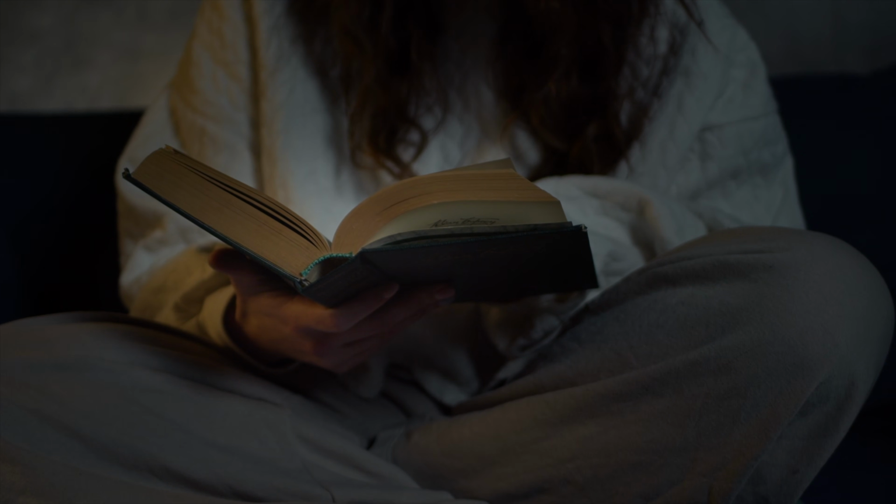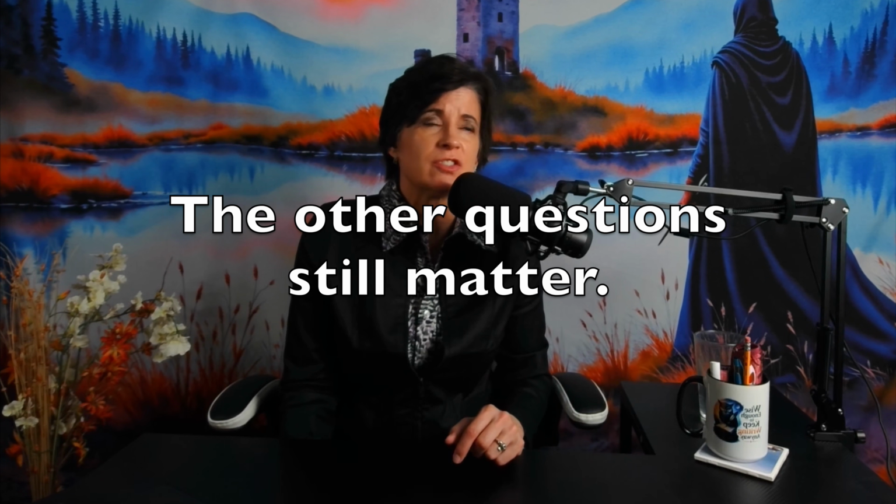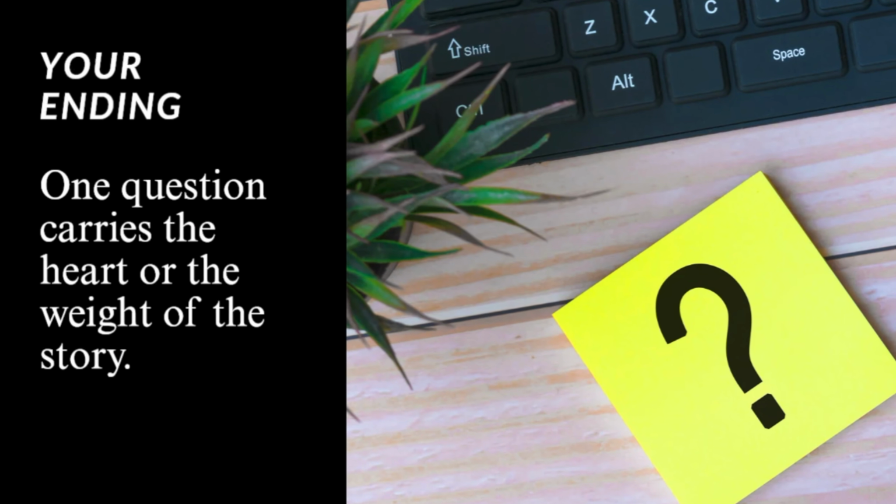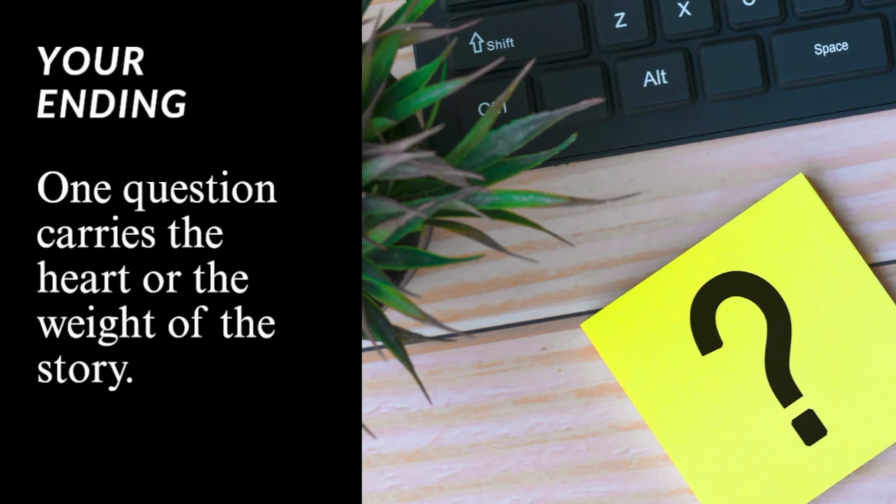So maybe we never find out whether our main character gets back together with the boyfriend, and the book could still work. But if the story began with her racing to save the hotel and then we never learn what happens to the hotel, we have a problem. That doesn't mean the other questions don't matter. A good story will usually come back and answer those too. But one question is carrying the heart of the story, or the weight of the story. That's the one you're trying to find.